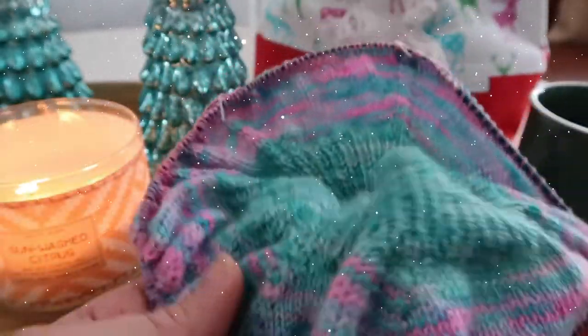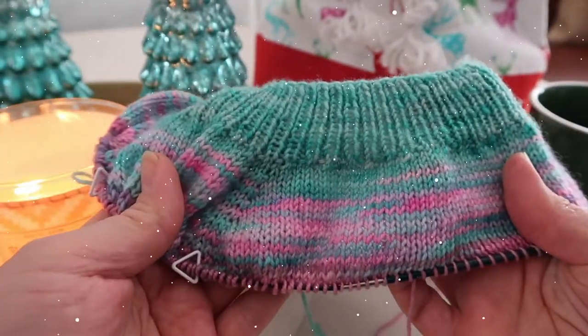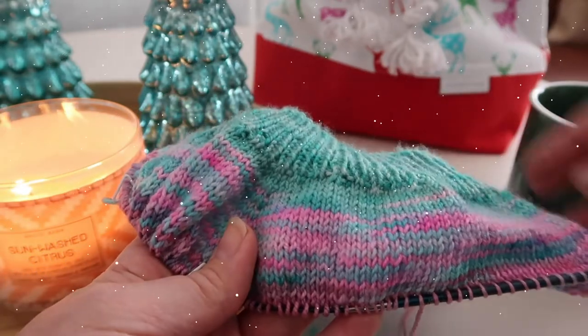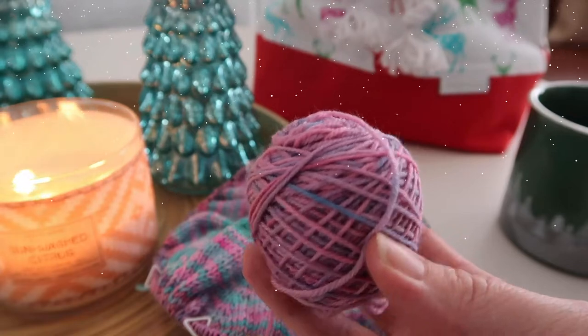Just knitting on my Flax Light sweater. I'm adding in day three. And day three is this one here. There it is, all caked up.